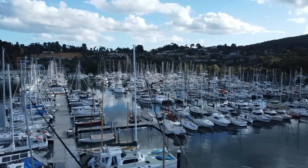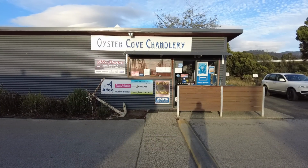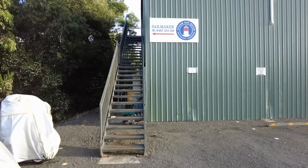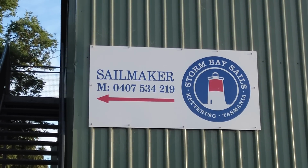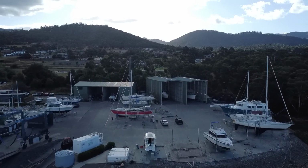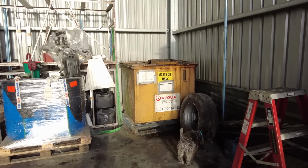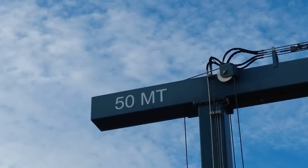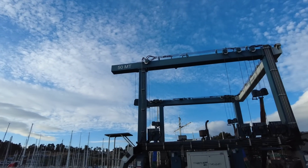It's been a great stay at the marina at Kettering. There's everything here that the boatie could want. There's a chandlery and a sail loft. There's a hard stand that can handle quite a few boats and a couple of sheds. In one of these you'll even find an oil dump. There's diesel and unleaded petrol on the pontoon and a 50-tonne travel lift.